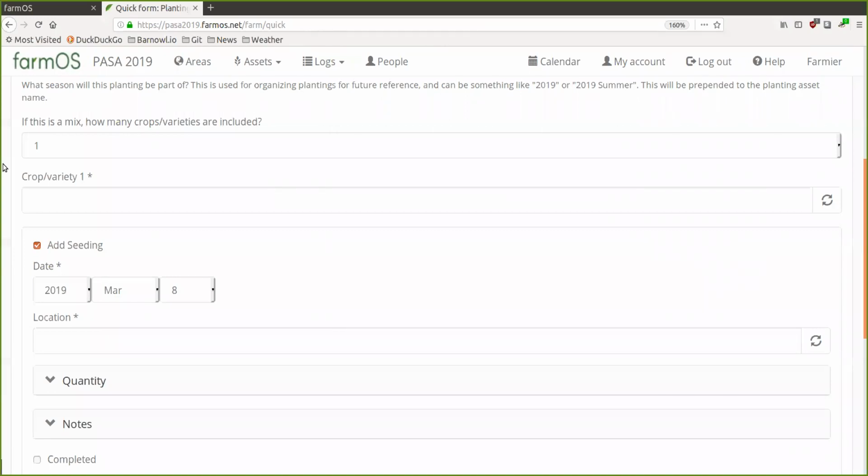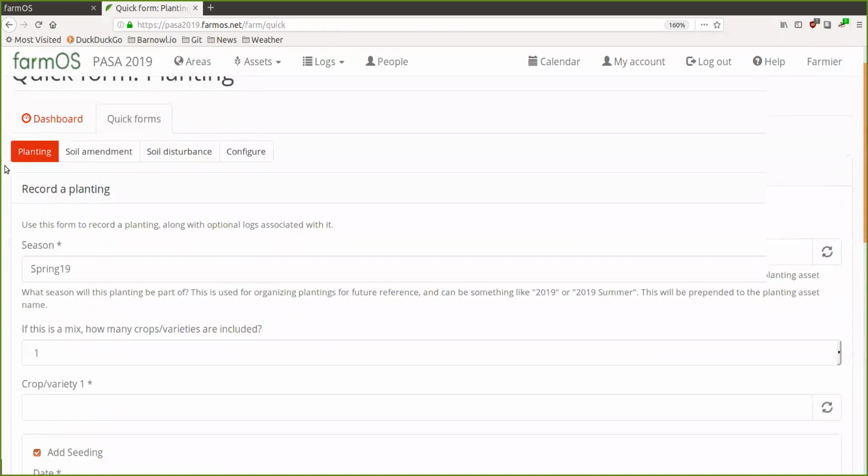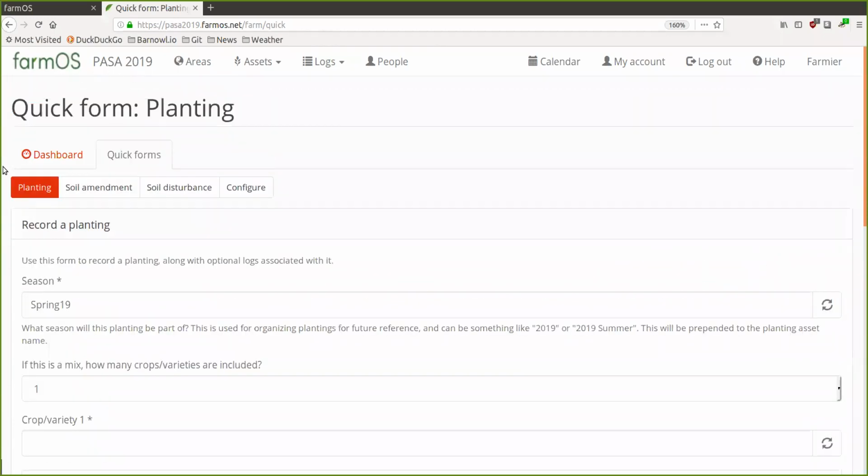Spreadsheets are great. I'm a huge fan of spreadsheets. I've used them a lot, but you do run up against limits, and that's ultimately why we started developing this system. And in the future, we'd really like to develop a crop planning wizard within FarmOS as well as an add-on module that provides those kind of calculators. So that's kind of on the horizon as well.